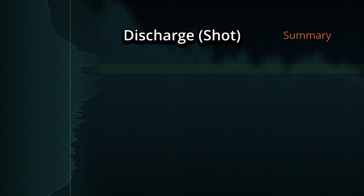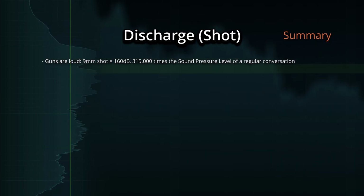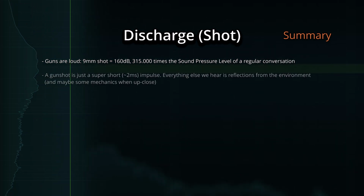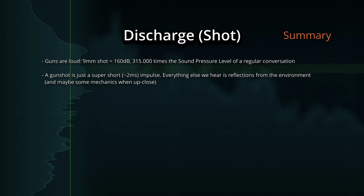Okay, that was a lot of partially quite complex information, so let's summarize the discharge chapter. Weapons are loud. A regular, unsuppressed 9mm pistol can measure in at 160 decibels. That's a 315,000 times higher sound pressure level than a regular conversation. What we perceive as a gun's discharge, or bang, is the rapid expansion of gases exiting the gun's barrel after the gunpowder within the cartridge exploded.